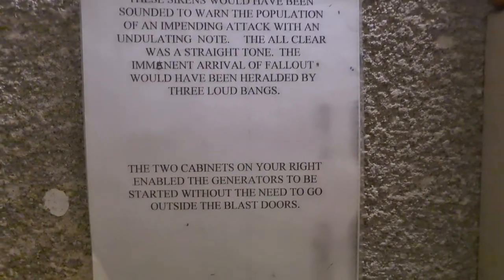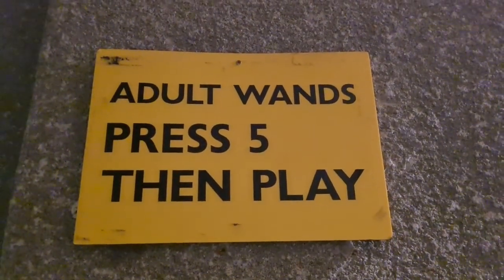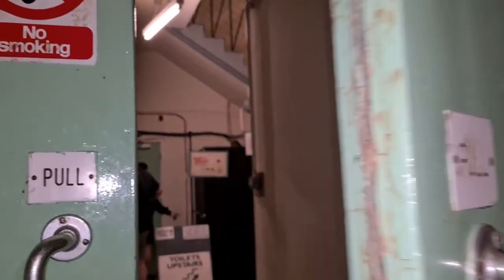If it's going to be a long, long one, I'll do it in increments, like part one, part two, and all that kind of thing. Alright, let's go for this door.